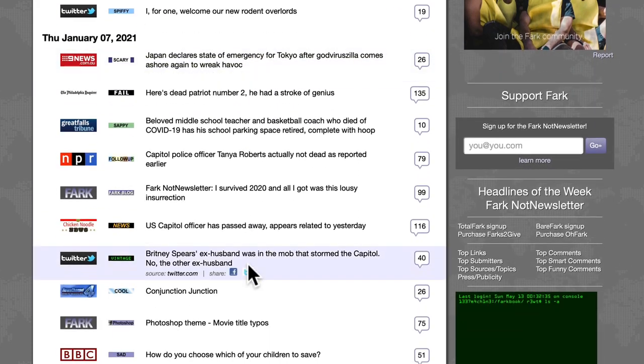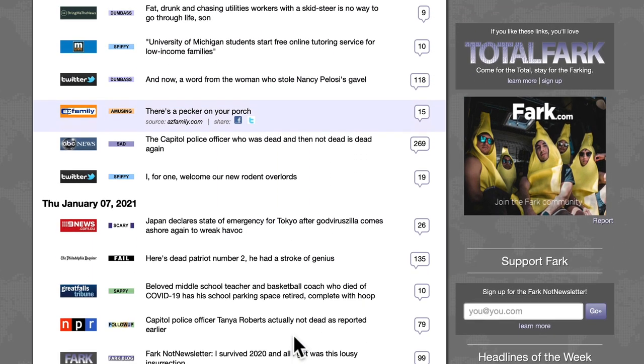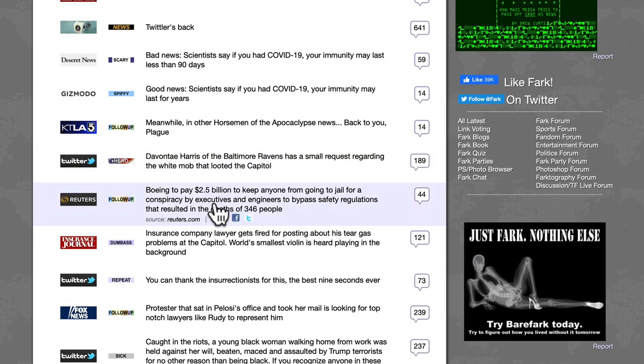Now, this is, again, like another news aggregator of sorts, but it's curated by human editors. So there's no real algorithm at work here. Basically, a team of editors will choose what type of content they believe should hit the front page. Now, Farc.com has been around for a long time. I think I discovered it in maybe 2000, so I think it had been around for around a year by then.